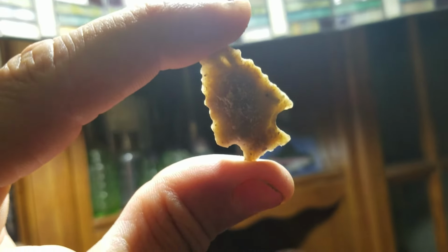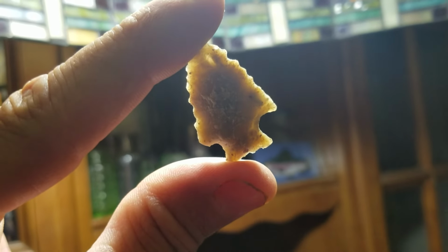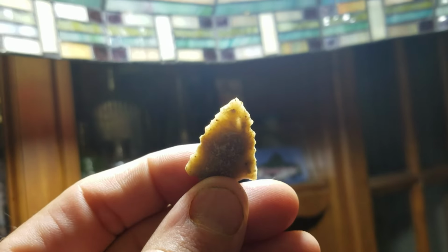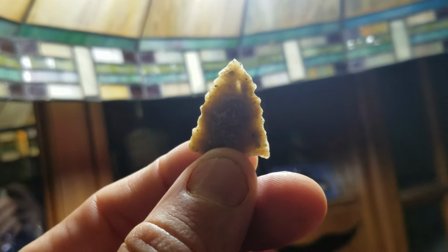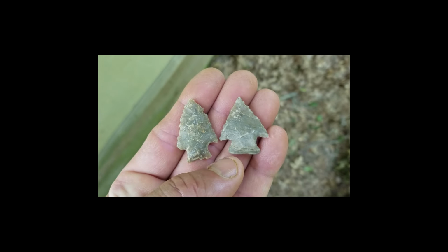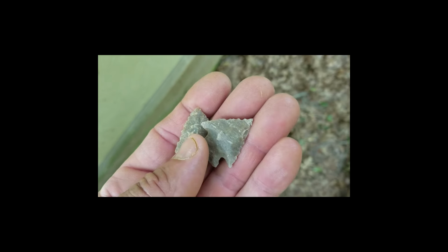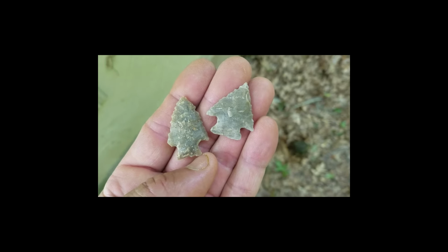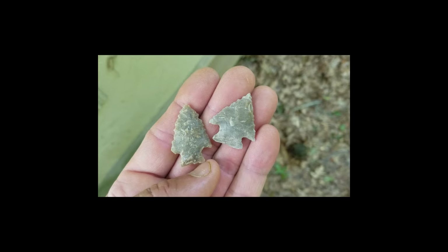See, there's that point. That's nice material, huh? It's translucent as can be. Look up towards the tip. That's crazy, huh? See, I found this real nice one in there last night. Get back and find that one. You see, I think it's all Brush Creek.